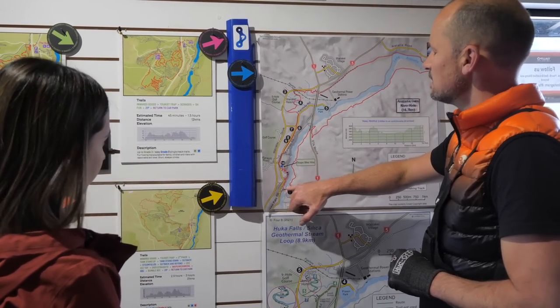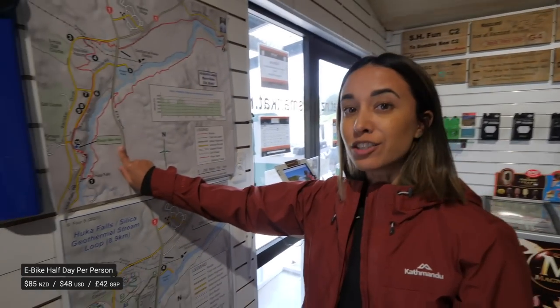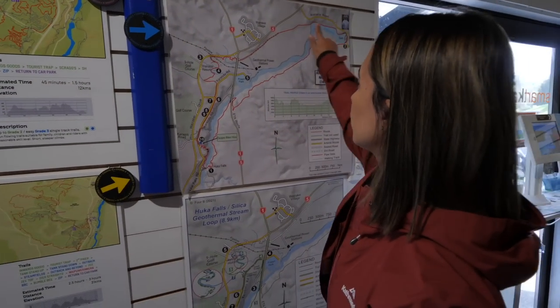So in case you haven't picked up from us walking in and from everything that's in the background, we're going to go mountain biking, but we're going to do e-bikes so we can cover a huge amount of distance. So we've just been going over the map and we've come up with a plan because there's loads of different options. There's loads of things that you can do. So you can do the full loop if you want.